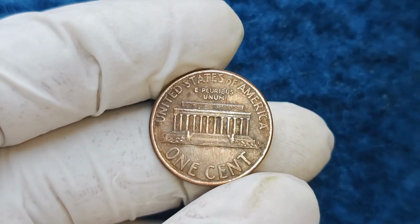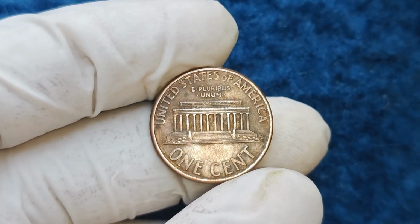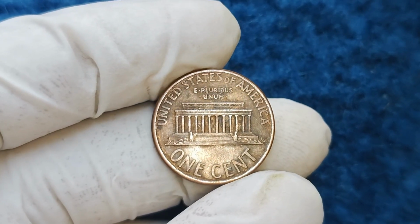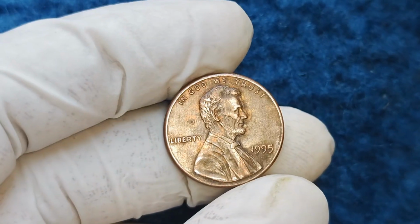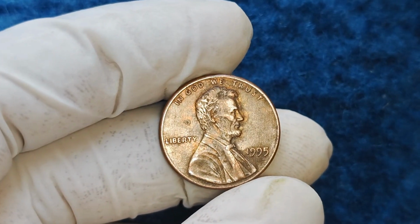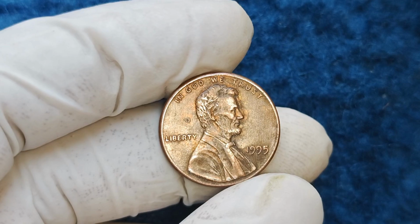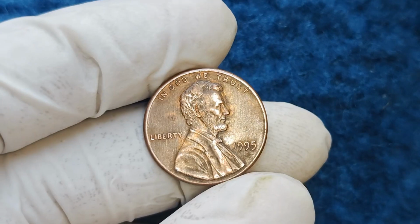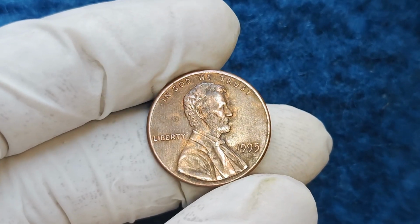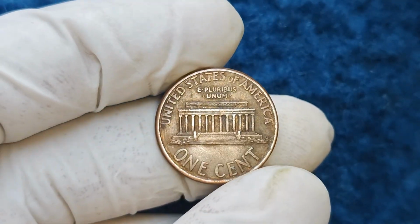No big deal, right? But what if I told you that this tiny copper coin could be worth a life-changing $1.6 million? Yep, you heard that right. One single penny worth more than a mansion, a fleet of luxury cars, or enough snacks to last a lifetime. So, grab your coin jar, because by the end of this video, you'll know exactly how to spot this rare penny, what makes it so valuable, and how you can cash in on the big bucks. Let's get started.